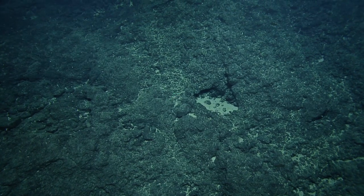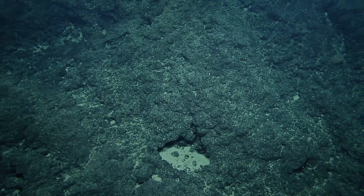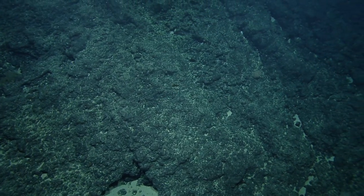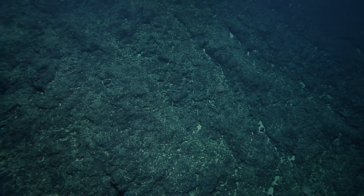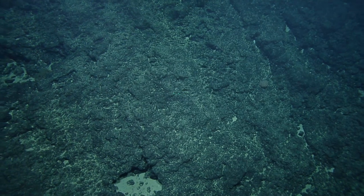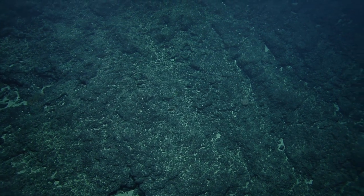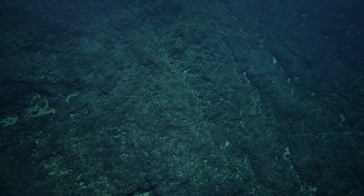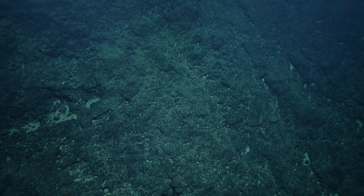What I love is how similar these lava flows look to the ones in Hawaii. Yes. On the different islands, you can see that similarity in composition and flow. If you go to any of the islands, you'll see this type of topography, of course covered with vegetation. So the erosional processes in the ocean are mostly water currents.